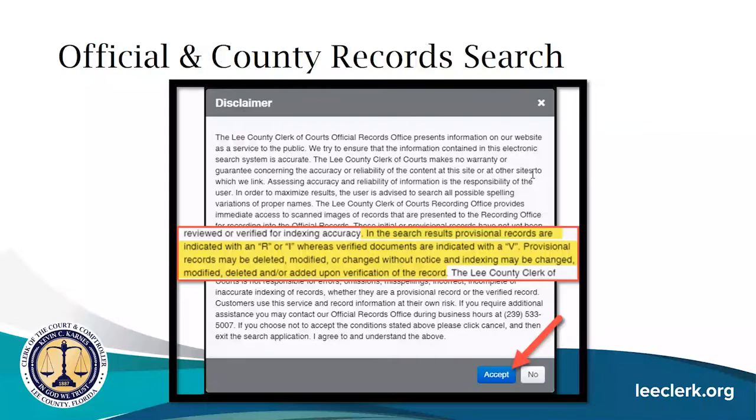regardless of which option you choose. I do want to highlight, of course, encourage you to read the entire disclaimer because you will need to accept that you've read it. But one thing I do want to highlight, in your search results, there are such things as provisional records. Provisional records are records that have yet to be verified by one of our team members. So this means that these records may be deleted, modified, changed without notice, and indexing may also be changed, modified, and deleted once we've verified the record.